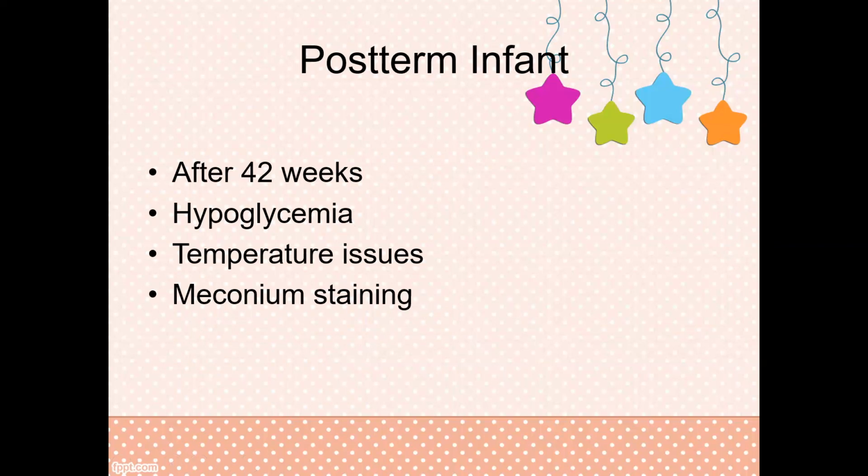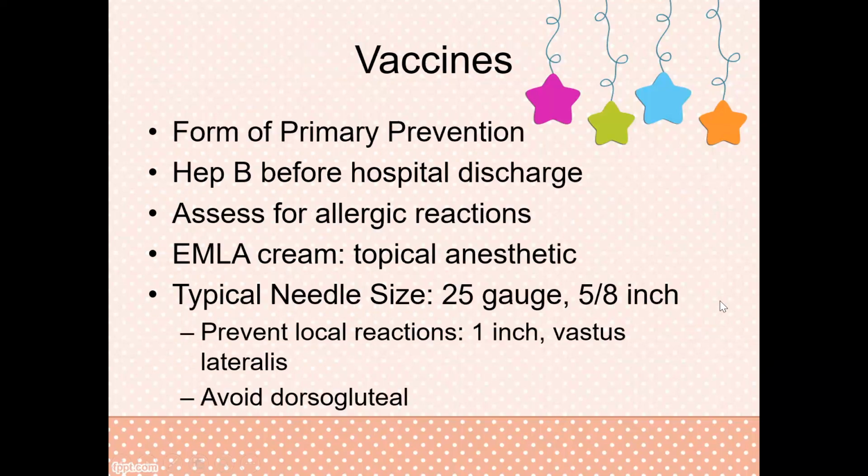They typically have issues with glucose control. So we have to worry about hypoglycemia, again, temperature regulation issues, and meconium staining. So believe it or not, if a baby is late or stressed out in utero, they tend to have a bowel movement in the womb. So sometimes babies will come out with kind of a greenish or blackish discoloration of their skin, fingernails, toenails, everywhere, that sometimes can come off during the bath, but not always. So just be aware that meconium aspiration and meconium staining are real.